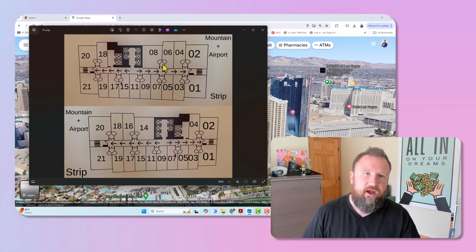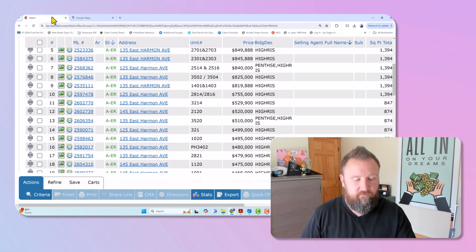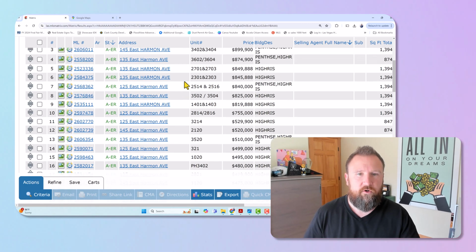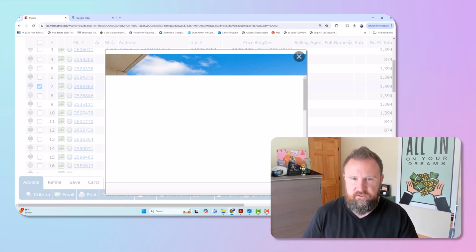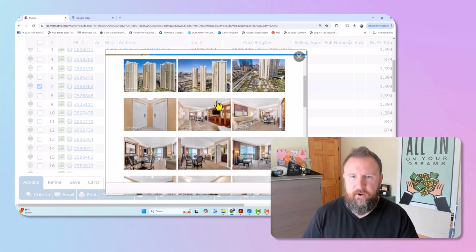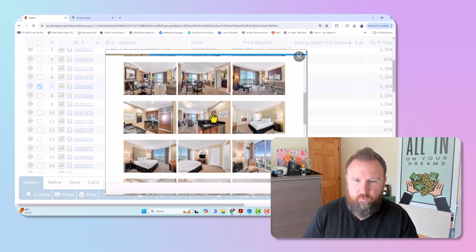Here we are. And now let me go into an 08 or a 14, whichever one I find first, and let you see where that window disappears from. Okay, so here we are. We're going to look at the 25th floor, 24, 25, 14, and here we are. This is where we're going to find the window that does not exist anymore. So this is going to be an interior one bedroom unit that is facing the mountains or facing the airport. So here we go. Let's get into these.